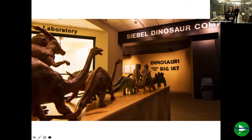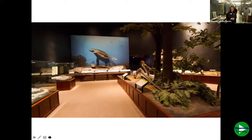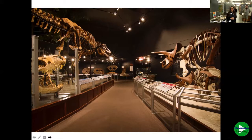you will see a few dinosaurs. Museum of the Rockies is fortunate to have one of the largest collections of North American dinosaurs. As we go into the Hall of Horns and Teeth, say that 10 times fast, you'll see our friend the Allosaurus. If you can see back there in the back, there's a marine reptile, the Plesiosaur. And then as we go into the Hall of Horns and Teeth, we meet the T-Rex and Triceratops, which John and Scott will also tell us more about today.